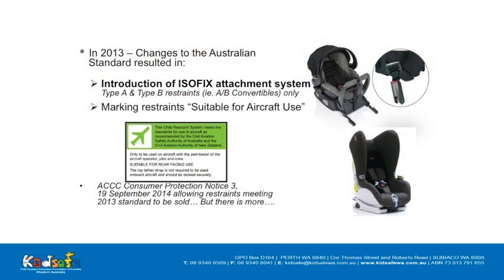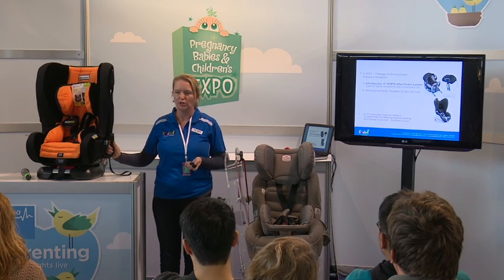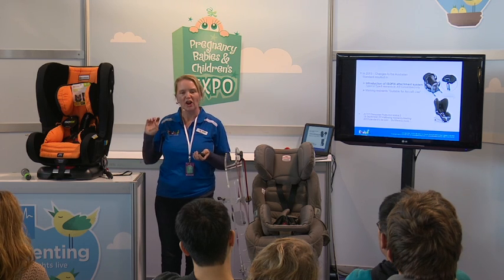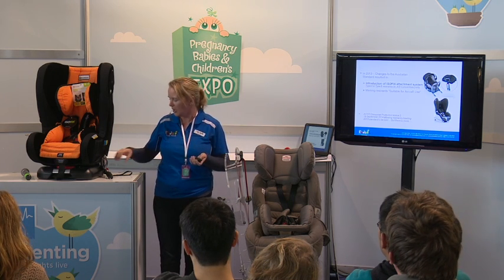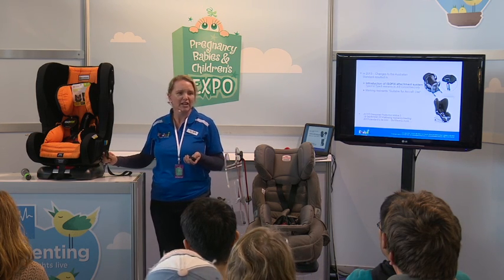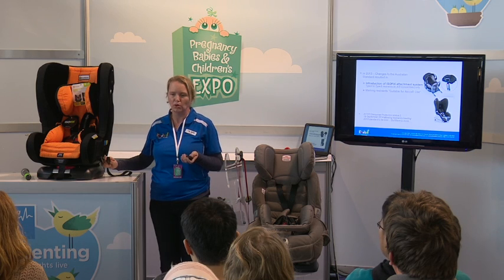It's exciting. So the other new thing introduced in 2013 was your ISOFIX system. The ISOFIX system is basically a different way of installing your car seat. So instead of using the seat belt going through, if you've got ISOFIX points in your car, you can use this and it can click straight into the points on your vehicle. So it's not necessarily any safer, but it's just another option of installing your car seat.